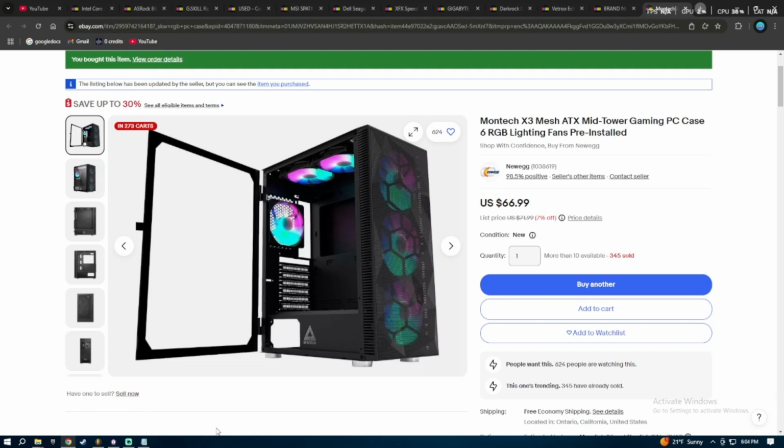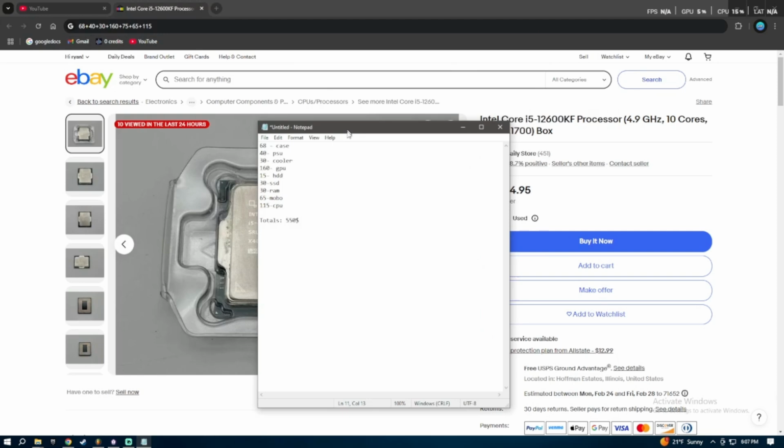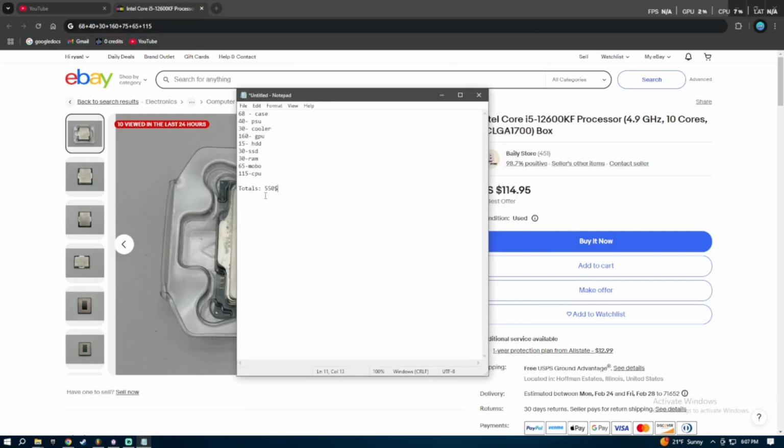I will return with the totals and here is the totals. Now this is going to vary depending on what parts you use, but I think $550 for your own build to have what this will have in it is going to be amazing. $550 for practically RTX 3060 performance, 10 core CPU, 32 gigs, DDR4, a sweet case, and a lot of future-proof parts. I don't think you can go wrong with this.